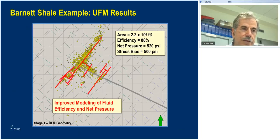And this is what the unconventional hydraulic fracture model basically is giving us. If you use the conventional model, it will propagate only one planar feature here, and the net pressure from it will be much less than what was measured in reality. If you use the unconventional model, because of the interaction with these natural fractures and the way these fractures propagate, the resulting net pressure from the model matches better what we observe in reality during the treatment.